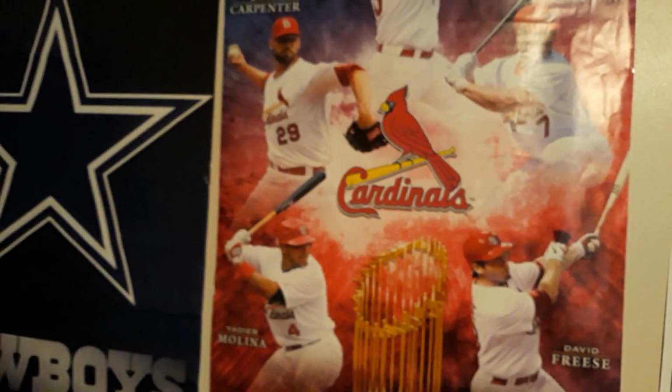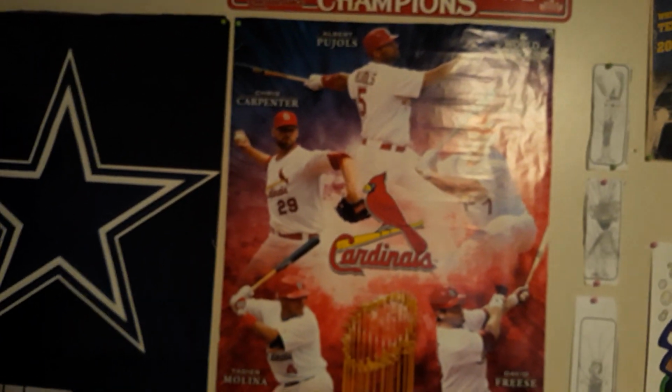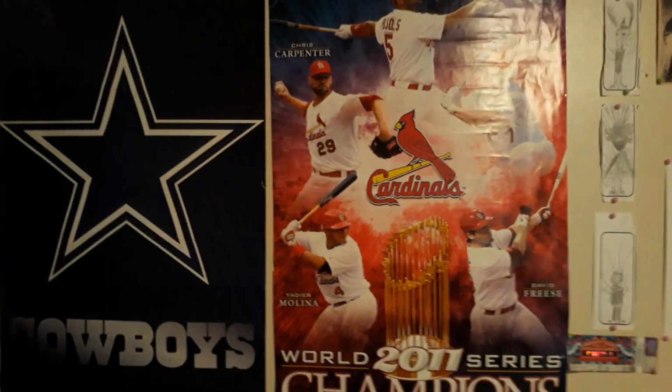Just like I've been to old Busch Stadium and new Busch Stadium, I've been to Wrigley Field too. And I've been to where the Cincinnati Reds play. So I've been to 3 major league stadiums. And I love the old nostalgia of the ballparks, man.